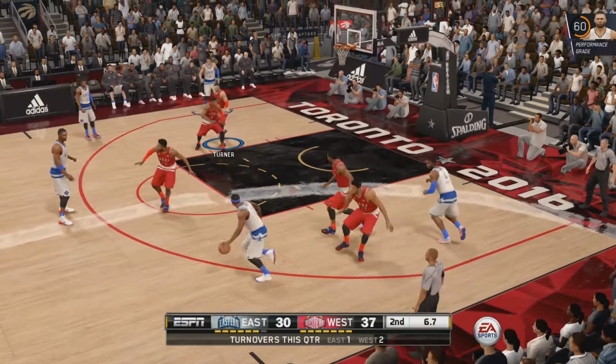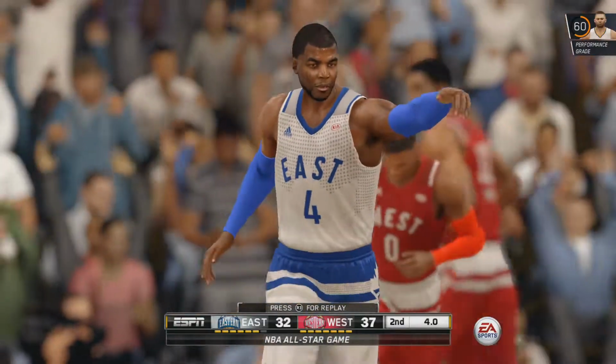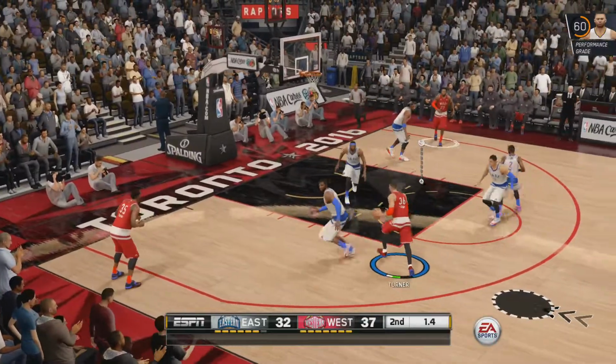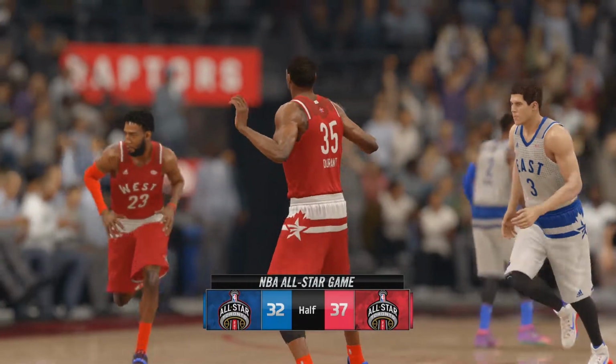There's the perfect pick. Gets to the rim, gets that one to drop. Number 30. At the buzzer. Buzzer sounds, and the first half comes to an end. The Western Conference All-Stars up by 5.